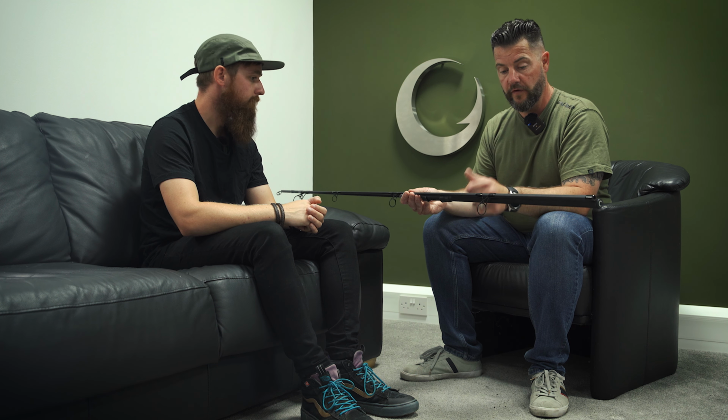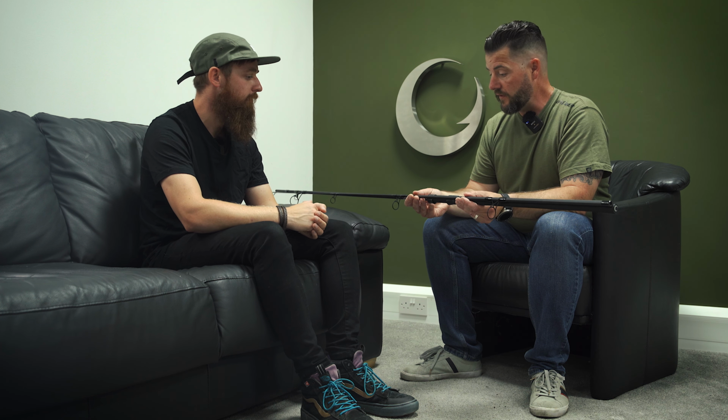That's on order, and that should be in, unfortunately, in the latter part of the year, but that one was a little bit delayed. We're developing a floater rod at the moment as well. Oh, wicked. All within the Covert range. All within the same sort of branding? Yeah, all in the same finish.